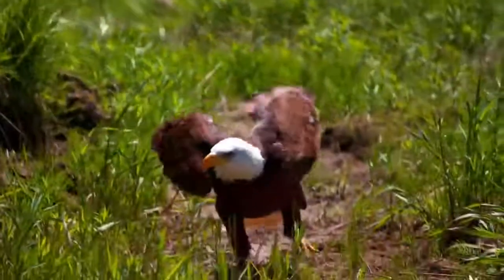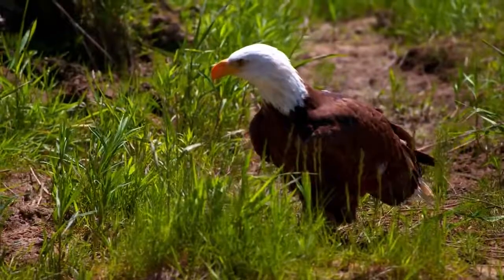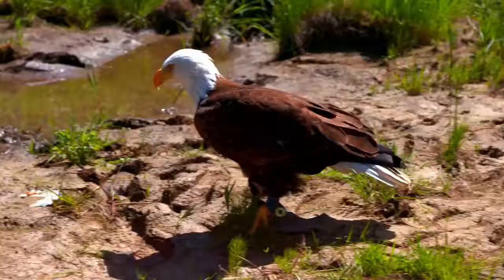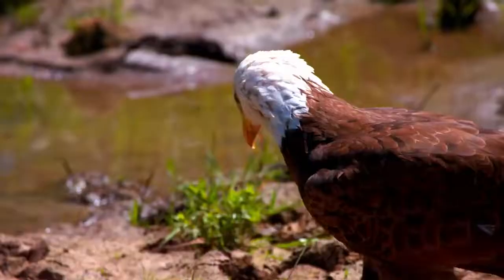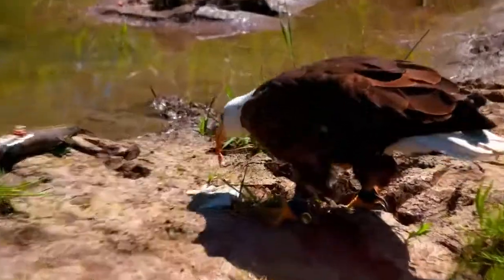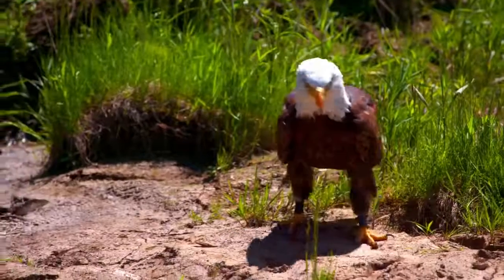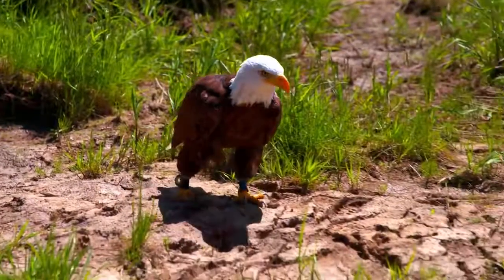Eagles have been used as symbols of power and integrity, perhaps because of their reputation as great hunters, or because they look intimidating. But in the wild, eagles do what needs to be done to survive. And that means they're just as happy feasting on other animals' kills.